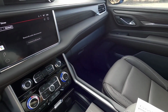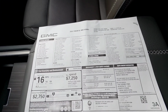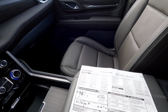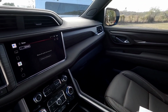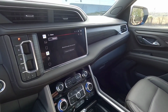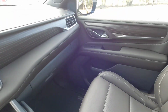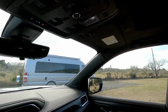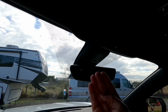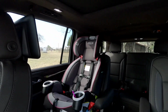Now here is the tag for this. Not sure if you can see that. So the MSRP on this is $88,245. Now this vehicle has a lot of safety features, just the same as the Ford Expedition. It's got beautiful, nice safety features on it, which I really, really like. And it's very roomy. You've got your controls up here, and now this one here, you can push this down and then you get a rear view camera on there. This is pretty neat. This is a really, really nice vehicle.